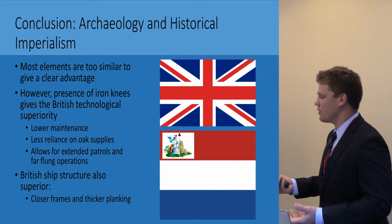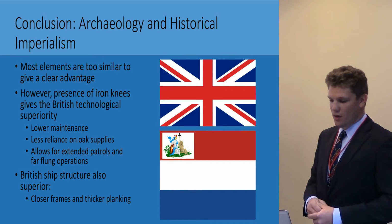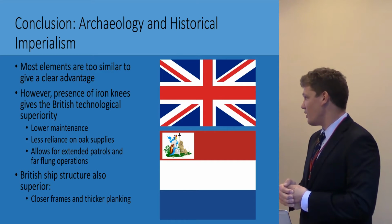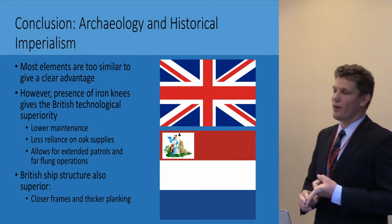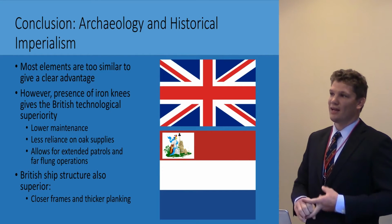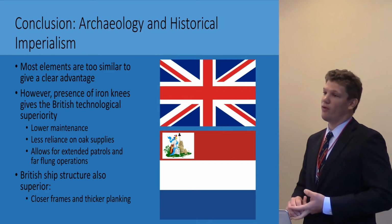Now, in conclusion, I'm trying to tie this all together by using archaeology in the wider historical and imperialistic framework of the time. Most of the elements we looked at were a little too similar to give a clear advantage. However, the presence of iron knees does give a British technological superiority. They have lower maintenance, they have less reliance on already dwindling oak supplies in Europe and abroad, and as a result, this allows for extended patrols and far-flung operations.